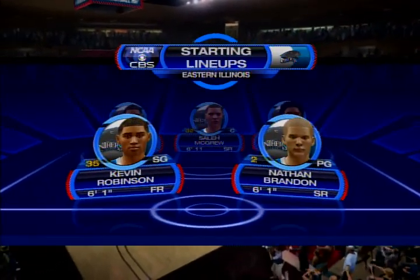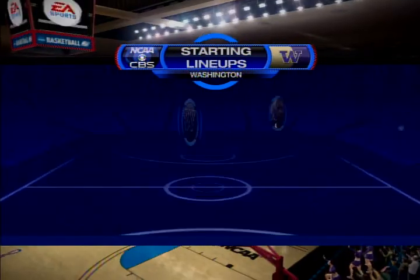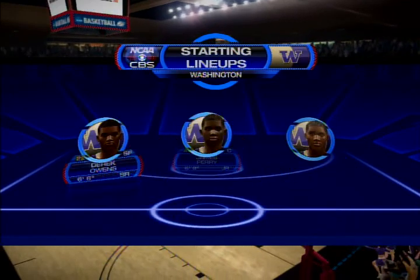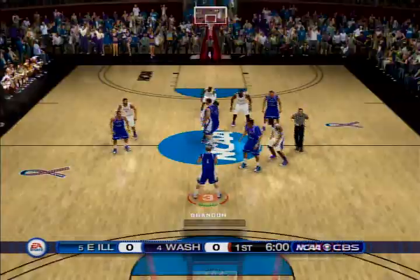I really like that matchup at the point guard position because part of the responsibility is to be the coach on the floor who will play well enough to lead their team to victory. So here we go.